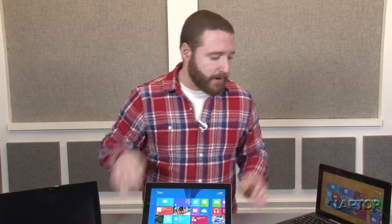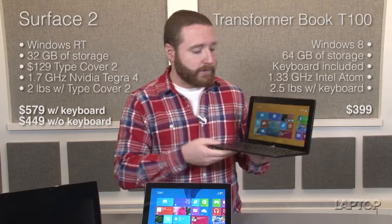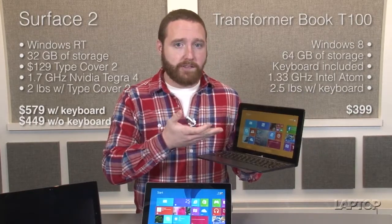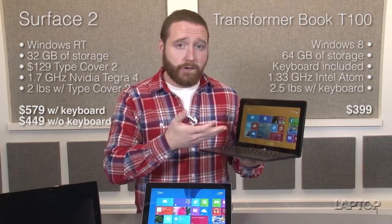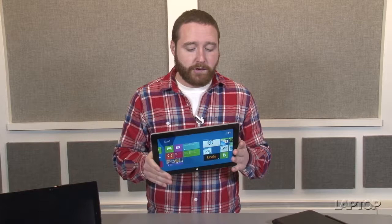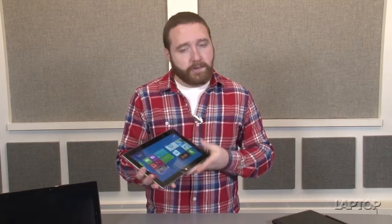On the other hand, you can grab something like ASUS's Transformer Book T100, which is running full Windows 8, has an Intel Bay Trail processor, and will only cost you $399. In the end, we really do like the hardware of the Surface 2, but the software is still a bit lacking.